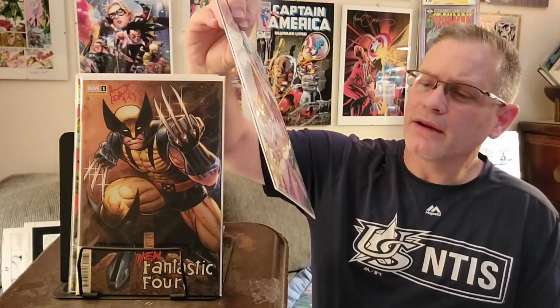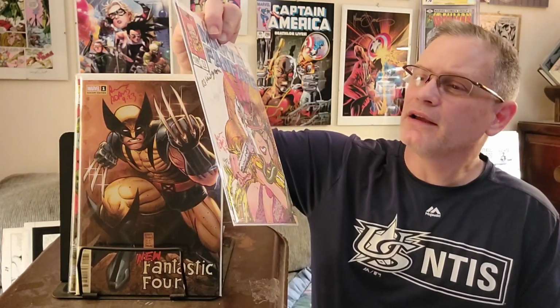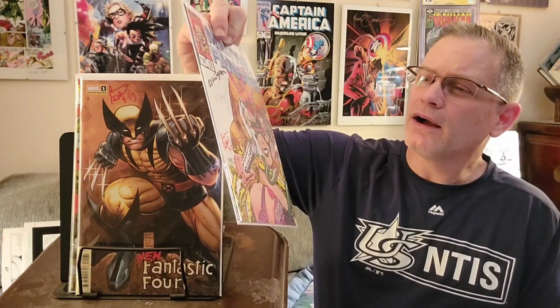Now, this is a piece that you've seen before. I've shown it to you before. It's Marvel Fanfare. What is this, 13 or 12? Yeah, this is 13. This is part of that story mostly drawn by George Perez. It was a solo Black Widow story that ran, what, 4, 5 issues? And this last issue I wanted to get signed. I had already gotten it signed by George Perez years ago. And who else did I get on here? I got John Beatty.